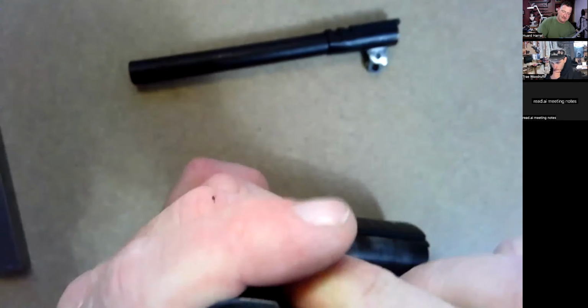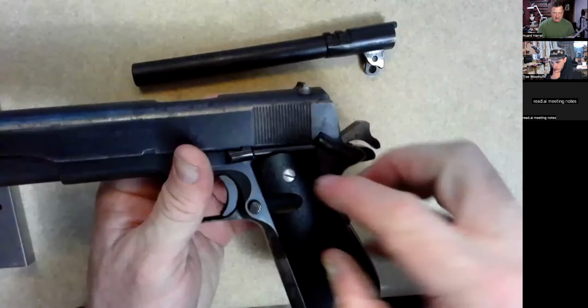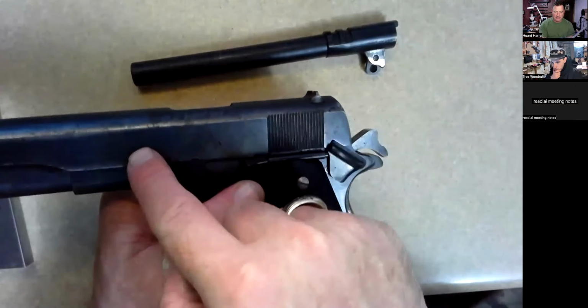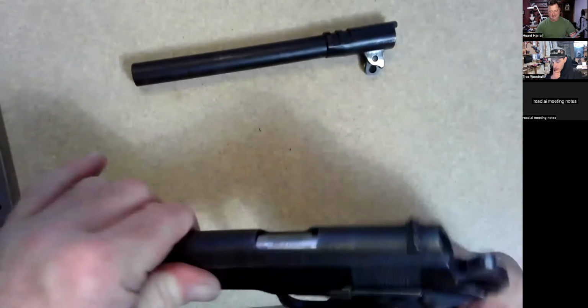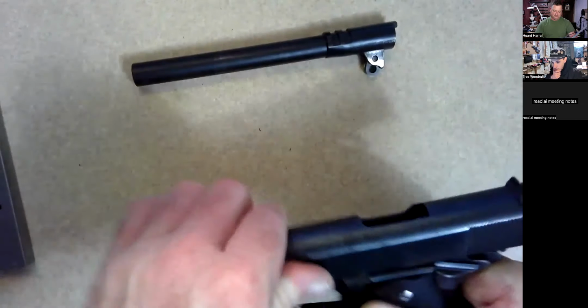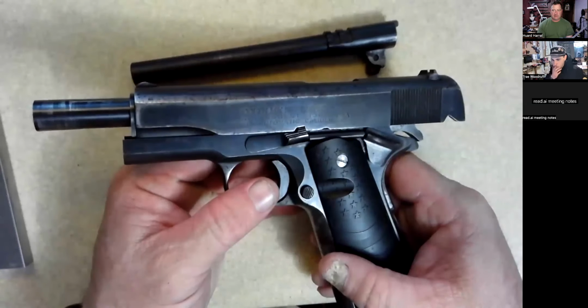Remember how we were talking about balancing springs? That becomes a real bugger because you're trying to balance the springs in here with the recoil spring and the caliber you're using. So, all right. Any questions on either of those two?